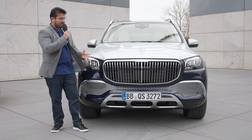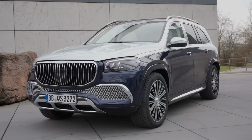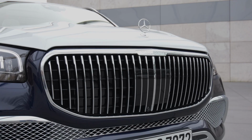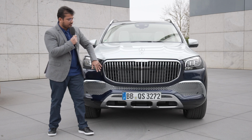Let's take a look at the front, and isn't it imposing? First thing you'll notice is, of course, the Maybach grille, which has these very long vertical slats. They taper towards the bottom. At the top, it's almost like an oar shape. Of course, it's a little bit plasticky, but it has to be.